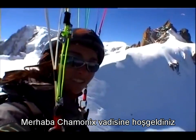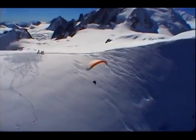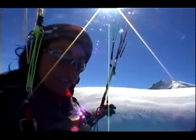Hello, welcome to Chamonix Valley! Take off from the UTVD, now take off just behind us. And now we are doing bridge soaring on the UTVD. You can see Honjoras just behind.